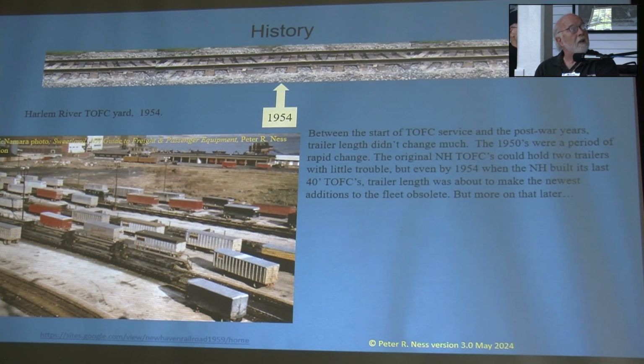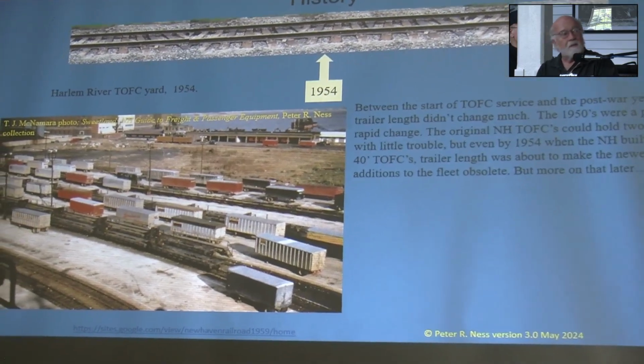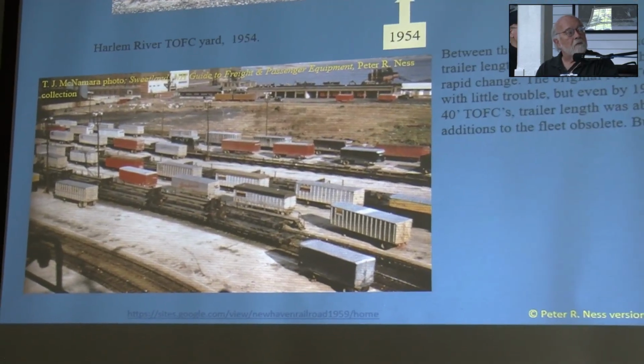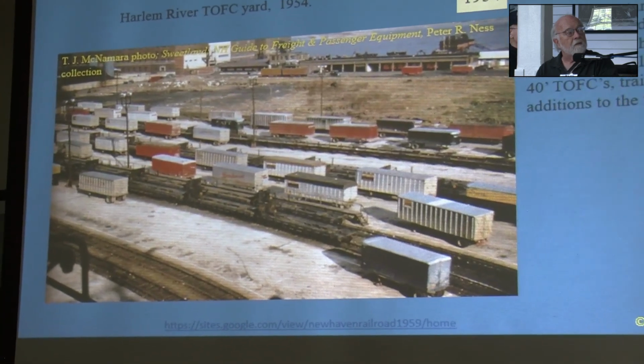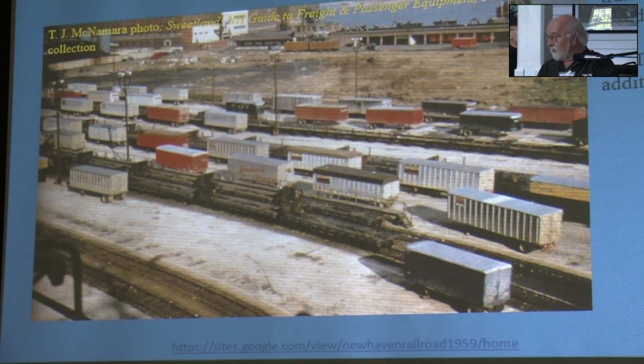This is an interesting shot of Harlem River Yard, 1954, and this is a prelude to what's about to come. If you want to be like me, and you know that the exterior posts are on 2-foot spacings, you can actually get the length of the trailers that have the posts, and then you can compare them against the other trailers. But in general, these are all between 30 and 34-foot trailers in use in the yard.